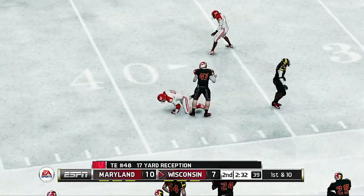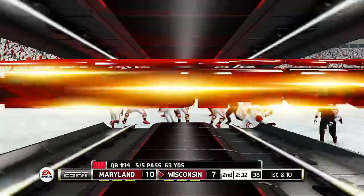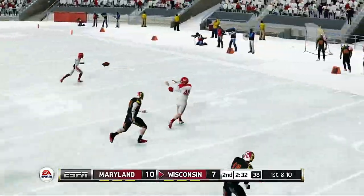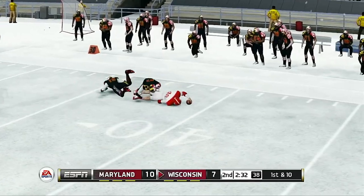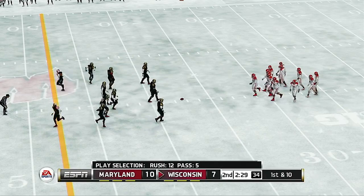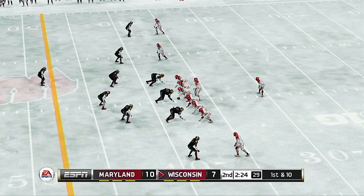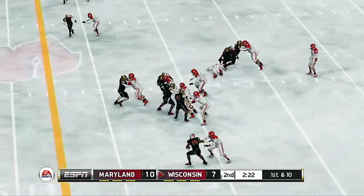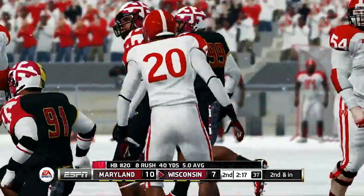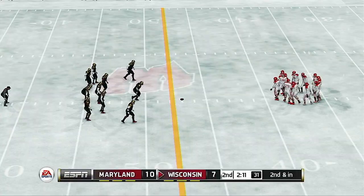Bring him down at about the 37-yard line. From their own 37-yard line, first down. And that'll be a gain of 10 by the running back. That's a gain of 10 on the play. That'll make it 2nd and inches. Right and left, right and left.